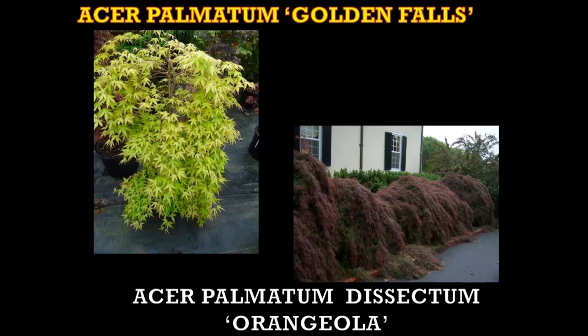Again, here's an example of that red popping off that green. These are Acer palmatum 'Orangeola'. I love this planting. It's just kind of like rolling mountains. It's one of our customers' homes, but it's just fascinating to me. I love how it was used as one continuous tree there. But Orangeola is a neat plant that almost contrasts with itself, but you certainly can see the advantages of having that yellow in there to catch the eye.